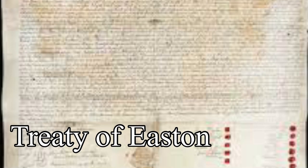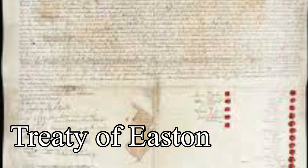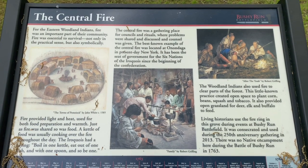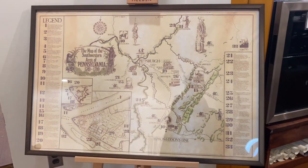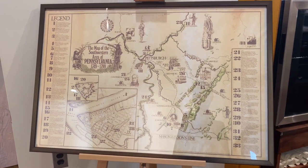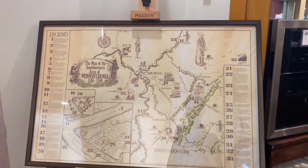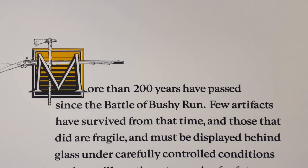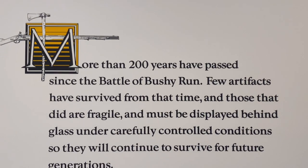Tensions between the British and Native Americans rose after the British began violating the Treaty of Easton. The Treaty of 1758 was an attempt to ensure that the Native American tribes would not fight alongside the French in the French and Indian War, in exchange for allowing Native control of the land west of the Alleghenies and limiting British trade practices, to name a few.